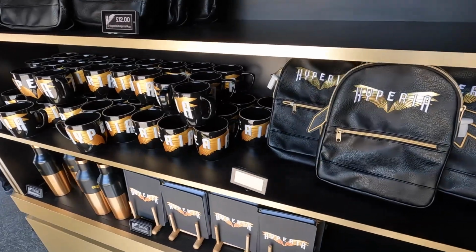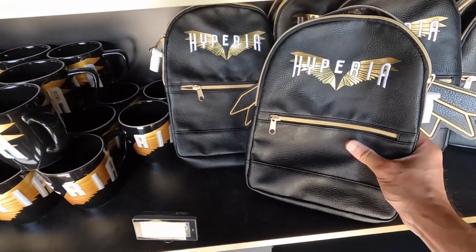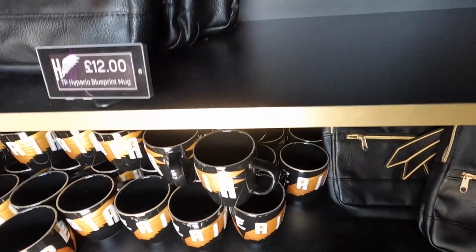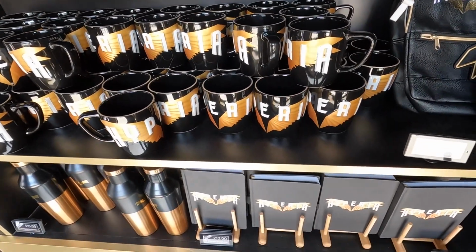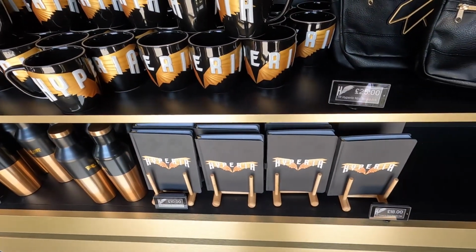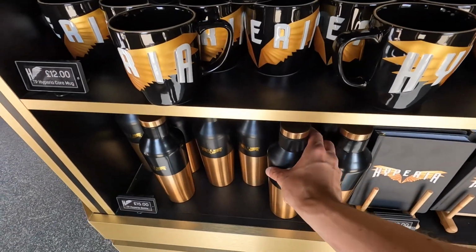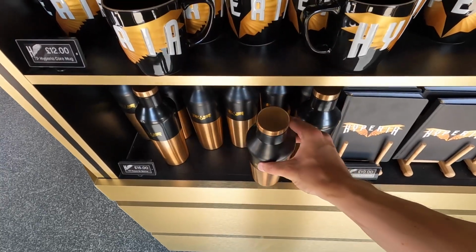And just here you've got your bags and your mugs. £25 for these bags. They feel pretty quality actually, not too bad at all. And then for a nice embossed mug, you're looking at £12. You've also got some notebooks down here. They're £10. The bottles here are 15. These are pretty cool. Yeah, I like those. They're nice.